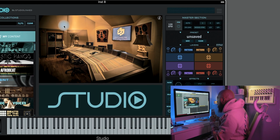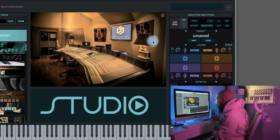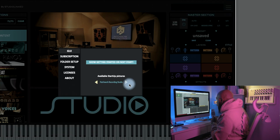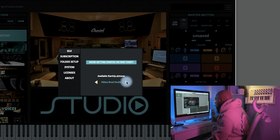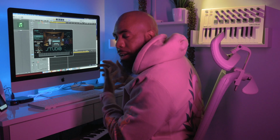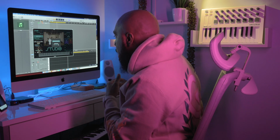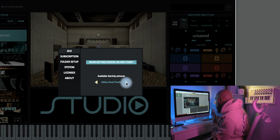If you look right here in the center, you see that Studio image right here. This you can change by just going right up here to the options menu, and you can change what Studio image you want to show. These are real studios that exist, and you can have the image of that studio, kind of like inspiration, just something really cool to look at. And you can just scroll through the different studios and land on the one that you want to use.